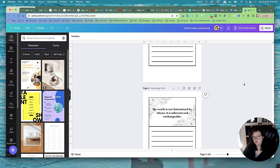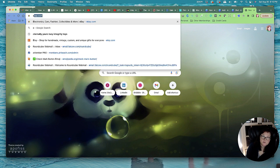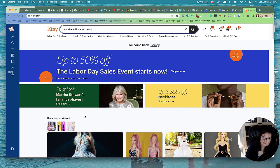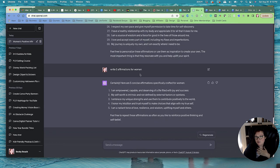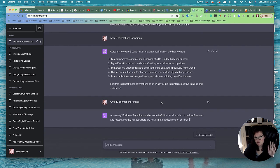You could actually sell this for good money. Let's see how much people are selling something like this for. So, printable affirmation cards. This one's for women. You can also do ones for kids. You would tell ChatGPT, instead of writing it for women, you could have it write for kids. You could say write 10 affirmations for kids. You can do affirmations for elderly or senior citizens.